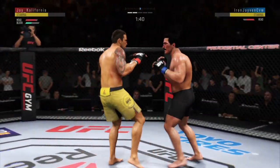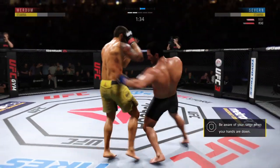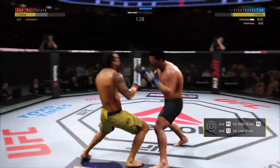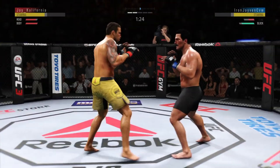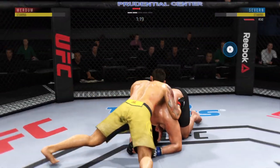Nice left hand. Hand speed, man. Beautiful timing with the left hand. Now they're... Oh! Him with that right hand. He hurt him with that hook. Very good defense on display here. Very good blocks. Double leg. Stuffed.